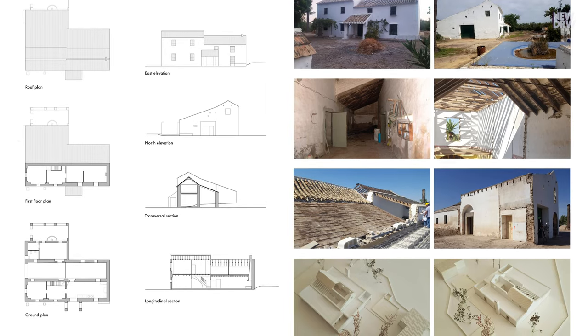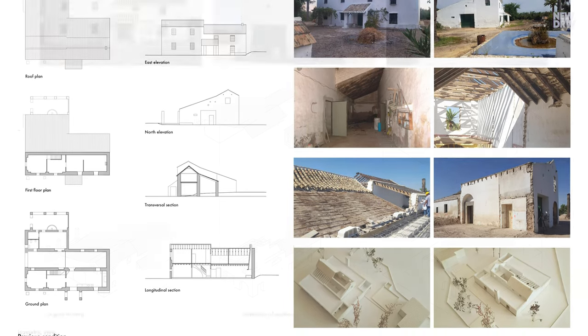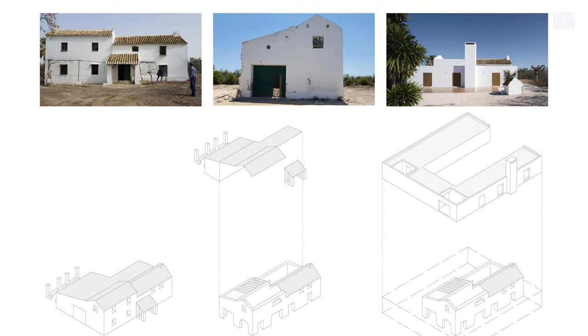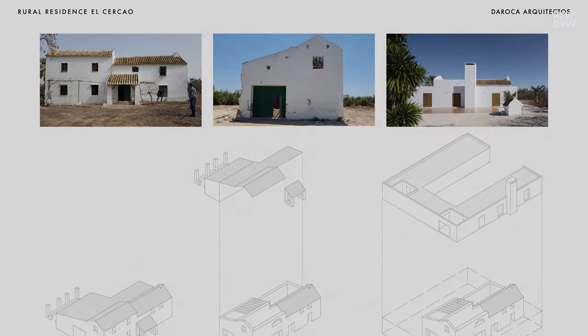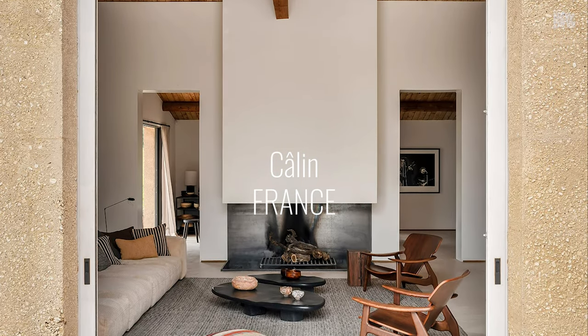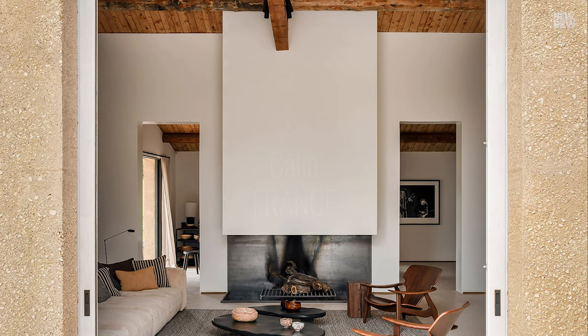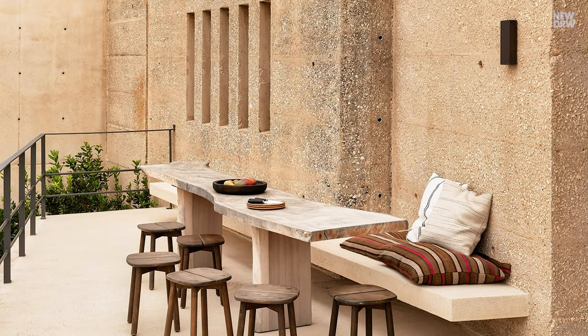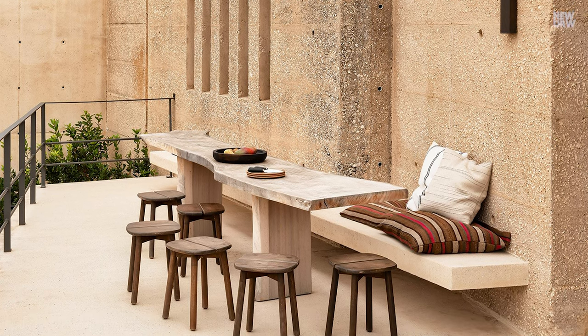This architectural dialogue between past and present breathes new life into the rural landscape of Arahal, Seville. Câlin, a transformed French estate boasting stunning views of vineyards and mountains, offers an escape from the everyday hustle.